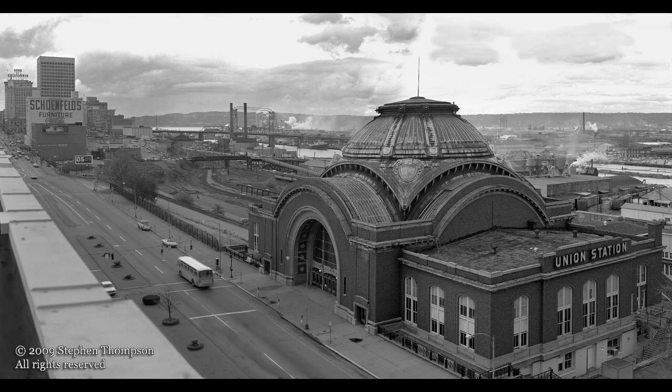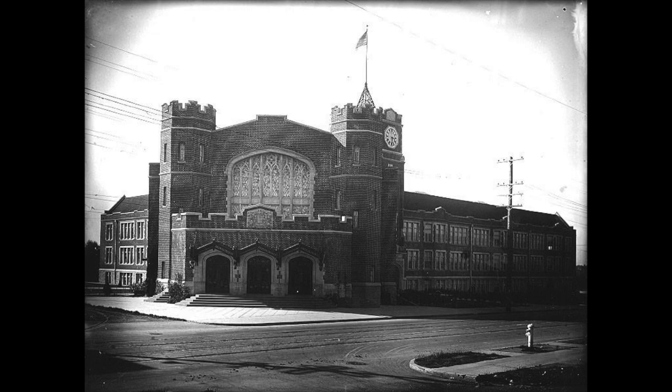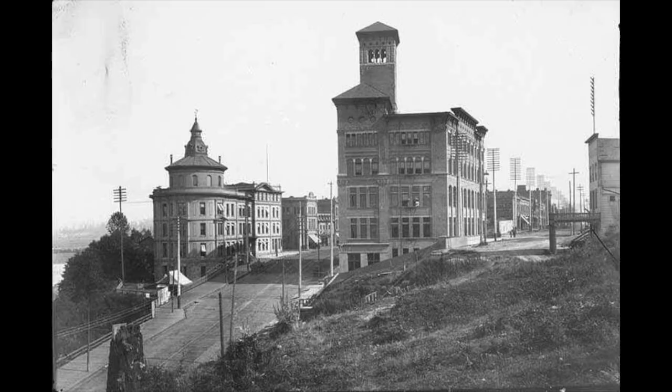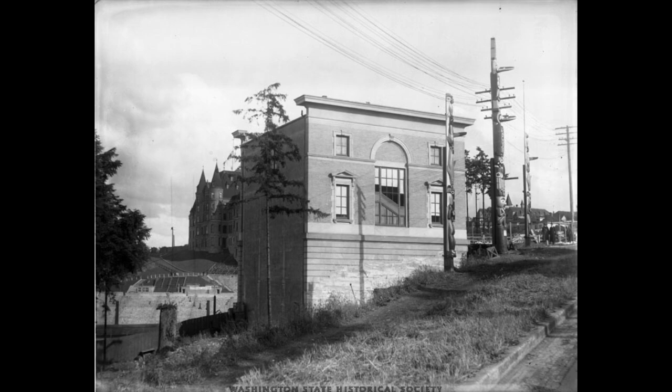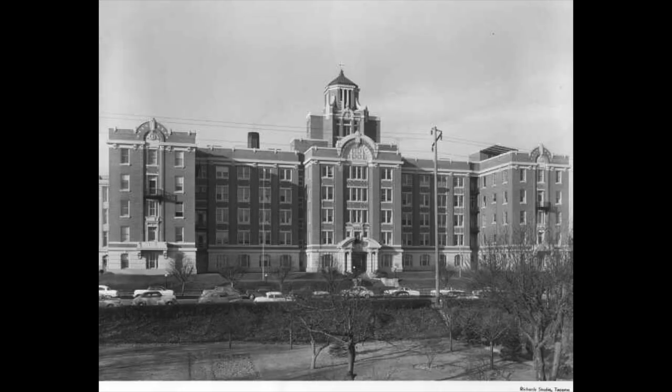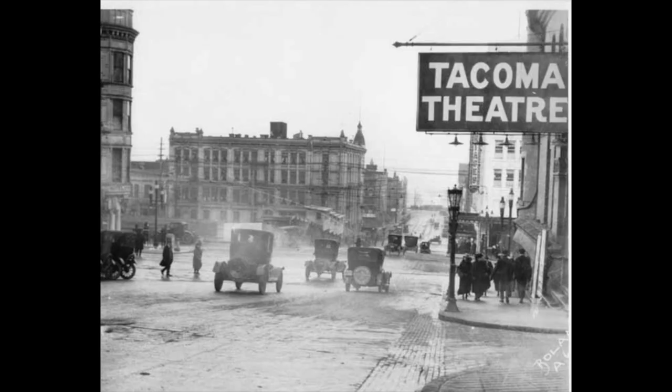So in 1873, McCarver's efforts finally bore fruit and the Northern Pacific Railroad chose this bay as the terminus for the transcontinental line from Minnesota to Puget Sound. In November of 1875, the territorial legislature passed a law incorporating McCarver's Tacoma City, which had already been incorporated once before by the Pierce County Commissioners a year and a half earlier. So unbelievable. This tops Salt Lake City.